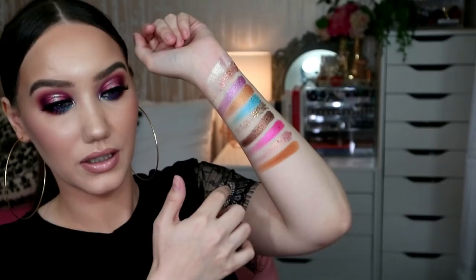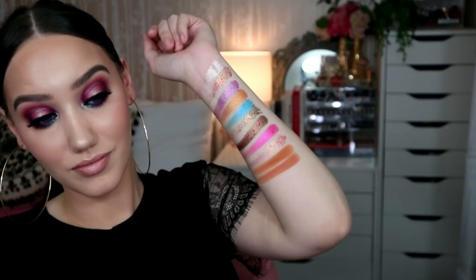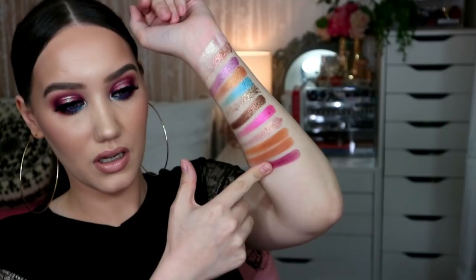Like I said, I'll show you these up close. I'm just trying to show you how they swatch. Then we've got two that are really, really similar. This one is called New York. And then OG. I just think they're too similar to be in the palette together, personally. Then we've got Shemsa. I use that a lot today.